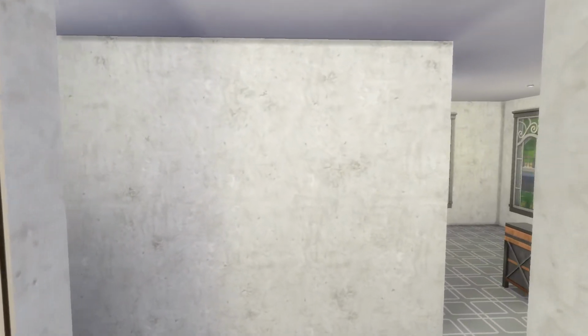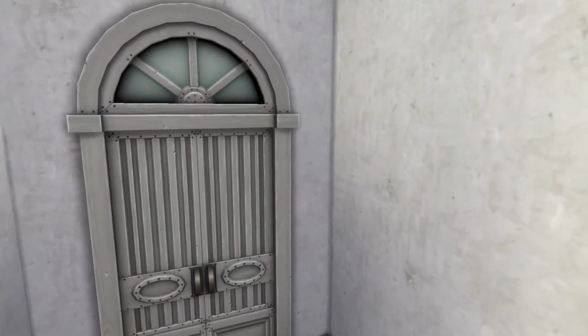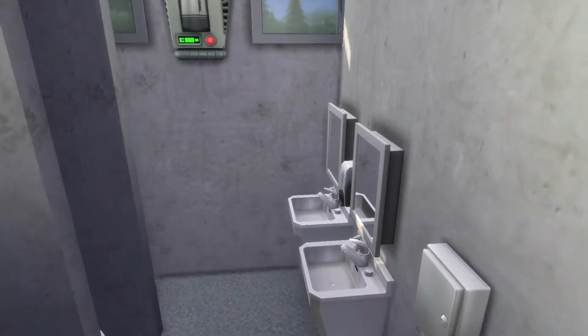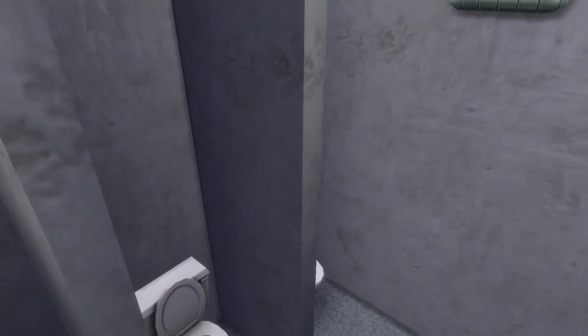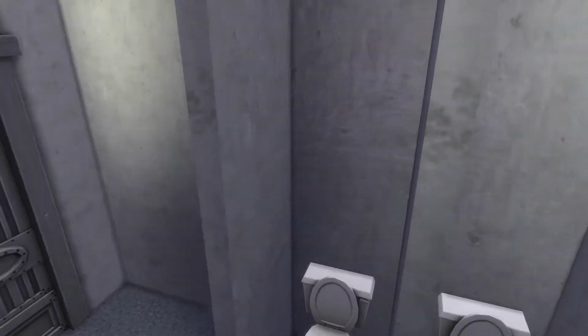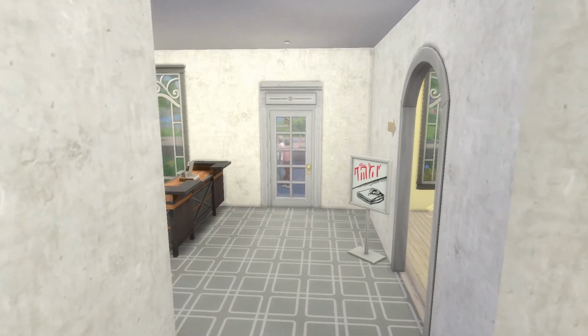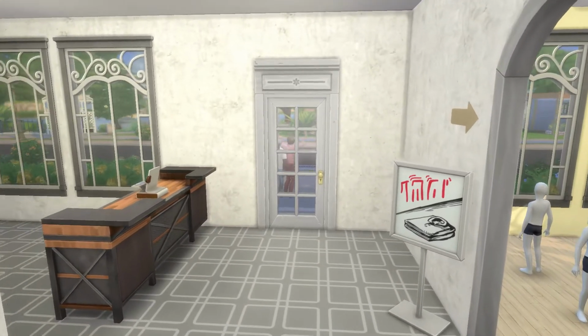And then you have a bathroom, which was required, of course. And I believe it's just a stall, and nope, 2 sinks and 2 stalls. Nope, not even stalls, just 2 toilets and 2 sinks, which is cool. It passed the requirements, so that is your venue, and I just think it's adorable.